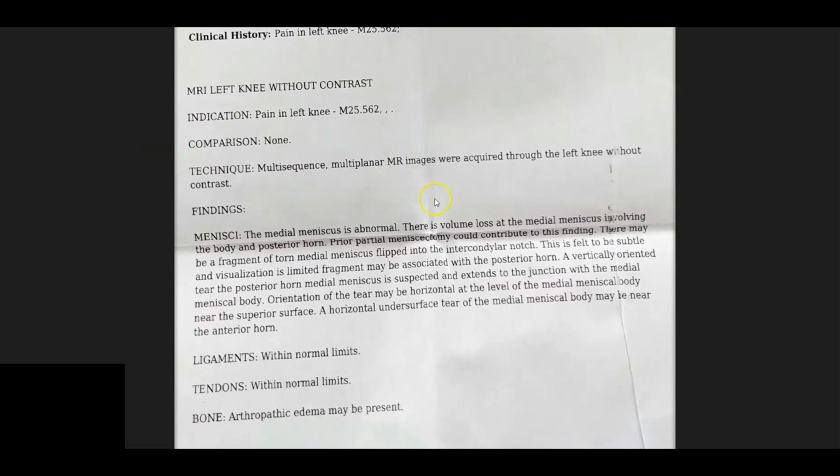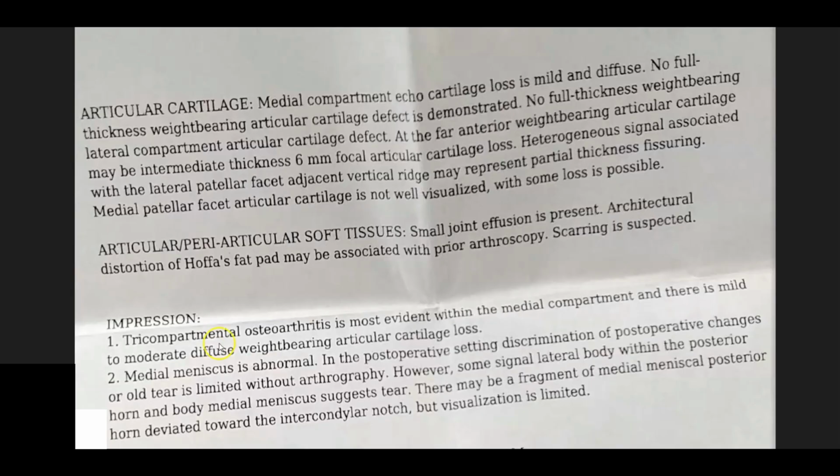This report here is the one that is current from the States, from our radiologist, that goes into pretty decent detail. We go to the menisci. It does show that there may be a fragment of a torn medial meniscus flipped into the intercondylar notch that was causing a lot of pain with this particular patient. Shows that there is a tear in the menisci horizontal at the level of the medial meniscal body near the superior surface. Ligaments and tendons and bone appear to be pretty normal.